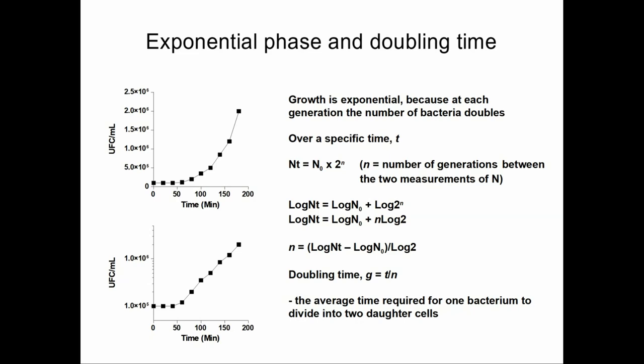And I'm going to take the equation from here, right? So imagine that you're converting your OD600 into CFU per ml. So you've got n equals the log of your OD600 at time t divided by k, minus the log of OD600 at time 0 divided by the same constant. And all of that divided by log 2.